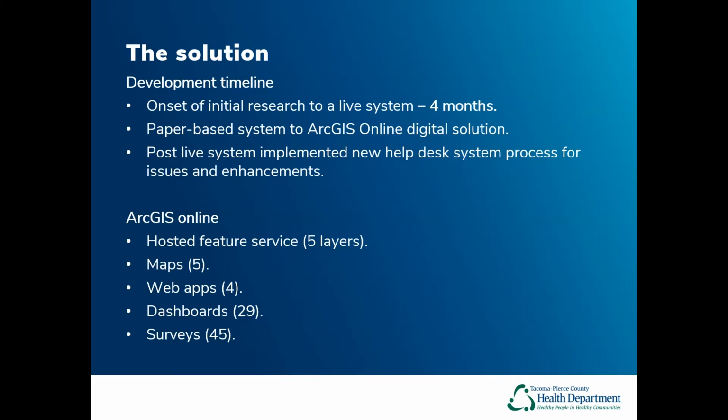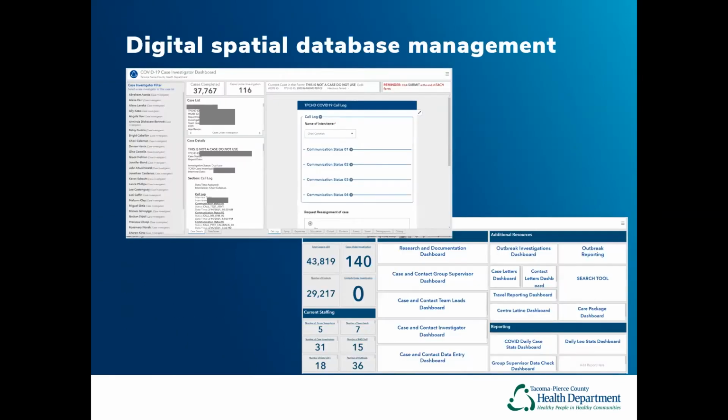And our system itself includes 45, now 46 actually as of yesterday, surveys, 29 dashboards, 4 web apps, 5 maps that feed into those web apps. And then we have 5 layers that feed into our main hosted feature service with 3 relationship classes between all of those different components. As you can see, it's a pretty robust system. And we have a lot of people actively using it daily.